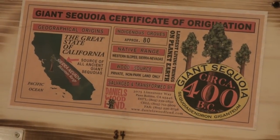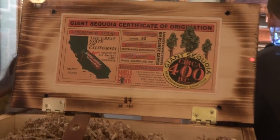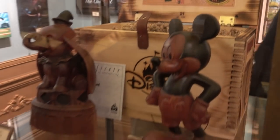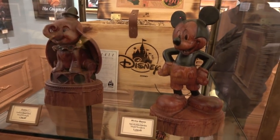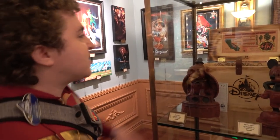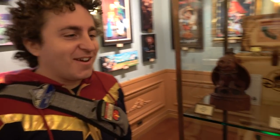Giant Sequoia Certificate of Origination. So it's sculptures from sequoia. Yeah, because I saw this one the other times I came in. I think it's like salvaged wood from trees that had already fallen down. I sure hope they're not going around chopping down sequoias. It actually says salvaged. Oh, does it say salvage? Okay, there you go. They're ones that were already down some time ago. I would be that guy in the comments, like, how dare you? I would too.